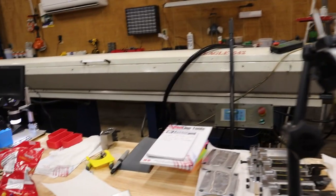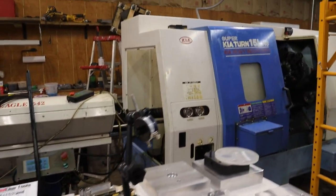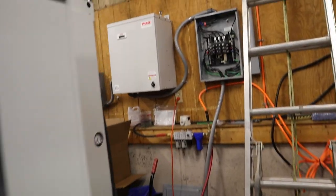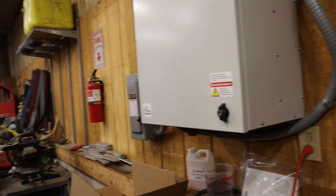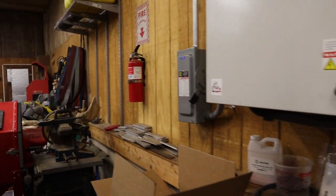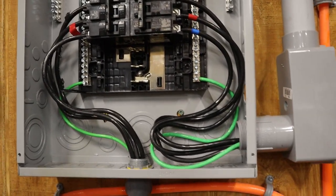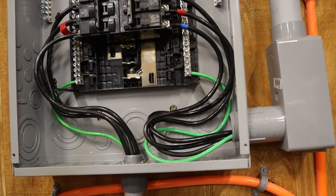Alright guys, a couple days later, she's wired up. I'm about to try it. I'm pretty nervous, so what can I say? You never know with this stuff, you know? Alright, so here's the converter. We got our scissor switch there. There's the line that goes, the right breakers are our lathe.